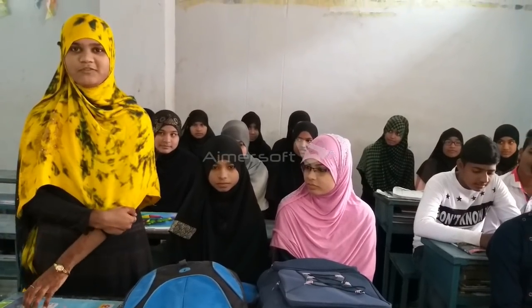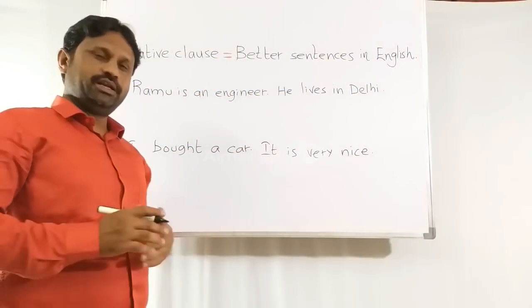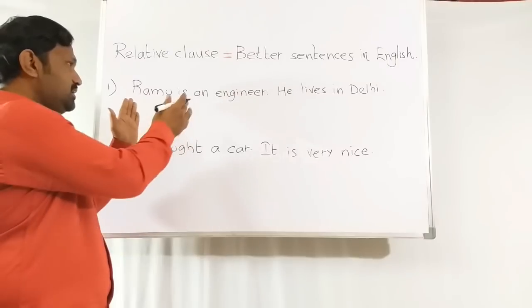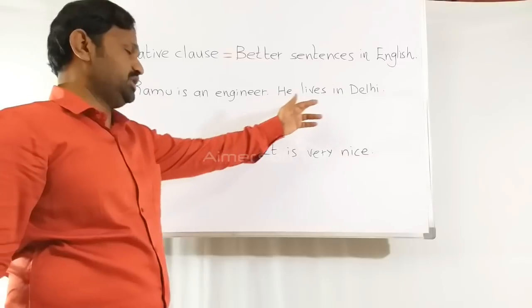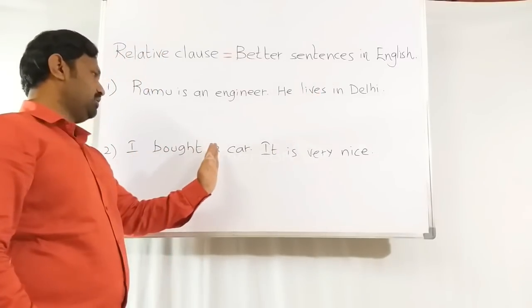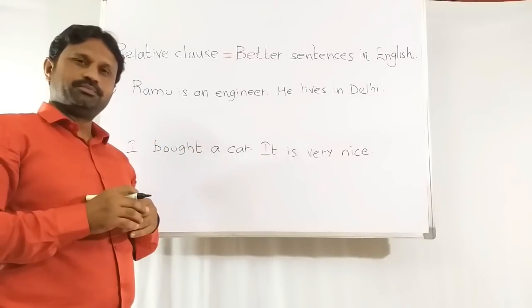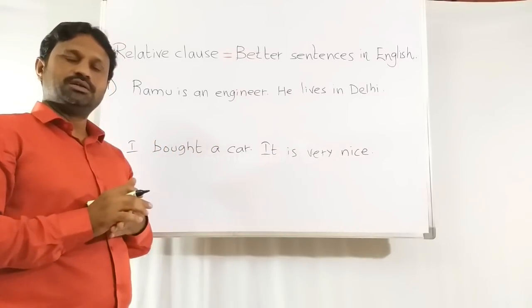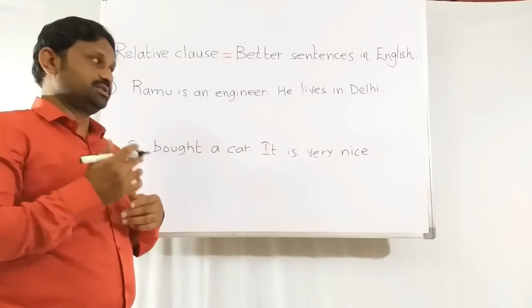Sir, will you please explain a few sentences? Yes, definitely I will explain 10 sentences on the board how to combine two sentences with relative clause. Relative clause is equal to better sentences in English. Observe these two sentences. Ramu is an engineer. He lives in Delhi. I bought a car. It is very nice. These two sentences are correct, but they are very simple and short. We can use relative clause to make them natural and more fluent.